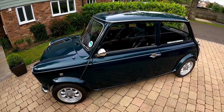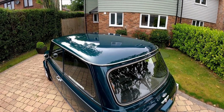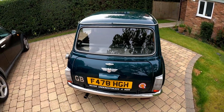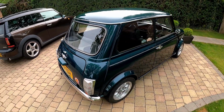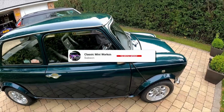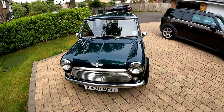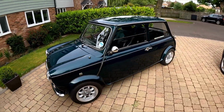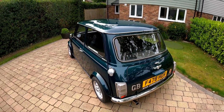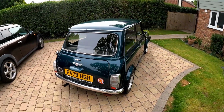One other clue as to what the original model of this car was: the roof should be white, so the roof has been repainted green. It would have originally been white, and the pinstripes on the car are silver. That is correct, so the original model would have had silver pinstripes on it. So it is one of those cars that I call a 6-footer. From 6 foot away it looks gorgeous, but like any Mini, it has its problems, and we'll get into that in future videos. That's what it's all about.